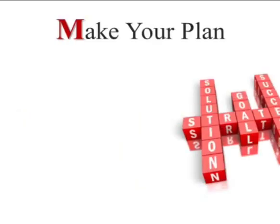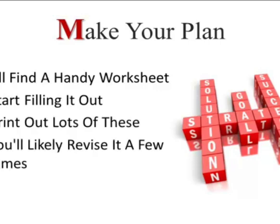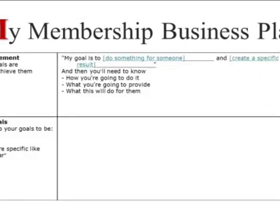Make your plan. Here we are going to provide a handy worksheet. Now is the time to start filling it out. Print out lots of these. You'll likely revise it a few times. My membership site business plan. Mission statement. What my goals are, how I will achieve them. My goal is to do something for someone and create a specific result. And then you'll need to know how you're going to do it, what you're going to provide, what this will do for them.